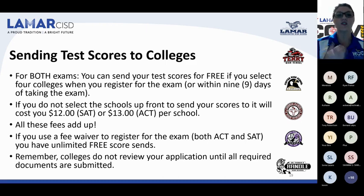When sending test scores, if the student registered for the exam using a fee waiver, then they receive free test score sends. So if your student qualifies, it's really important to make sure that they register with that fee waiver. That way they can send their scores for free. If you do not register with the fee waiver, then you have to pay $12 per school for the SAT and $13 per school for the ACT.